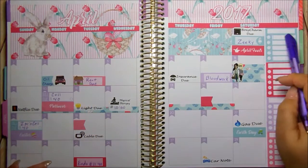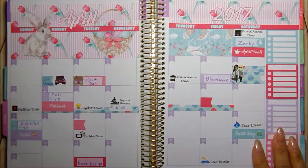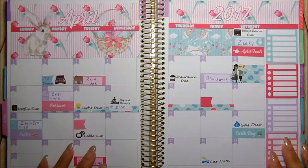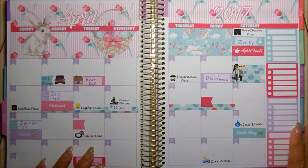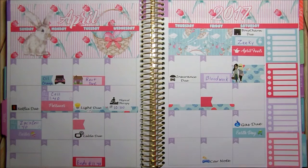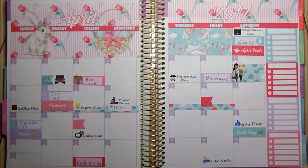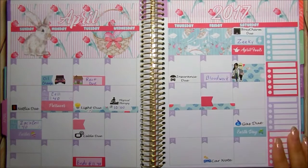I still need to write these in, but I'm going to leave that for later on. I want to make sure what I really, really need them for. I think I already said what I need them for, but I want to double check and make sure that I will utilize them, because I don't want to write them down and then end up not using it. So that will be filled in later on.